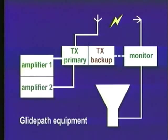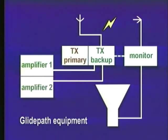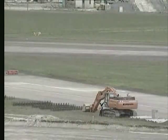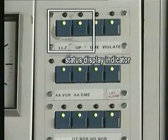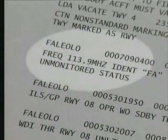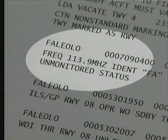If the primary transmitter develops a fault, the system should automatically transfer to the backup transmitter. If the changeover does not occur, or the backup transmitter is also faulty, the system is automatically shut down and the alarm in the tower is sounded. However, the runway at Apia was being extended and the cable was cut between most of the navigation aids and the status display in the tower. This resulted in the NOTAM stating that various navigation aids, including the ILS, were unmonitored.